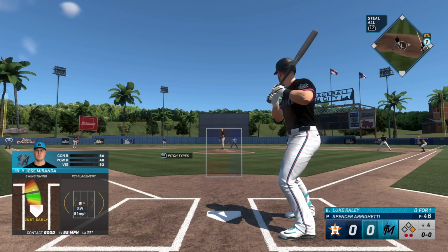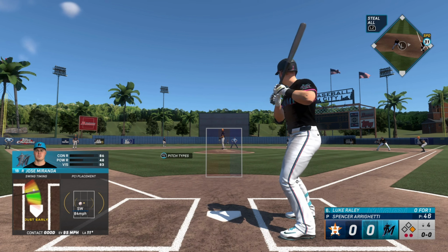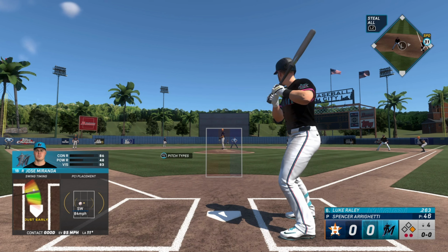So a man aboard, Luke Raley, the next up for the Marlins. Out towards left center. Meadows sizes this one up. And that is that. One left for Miami. Still no score. Ready now for the 5th inning.